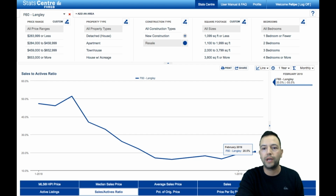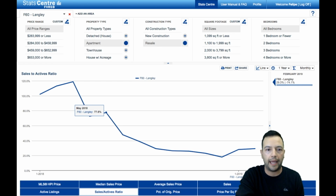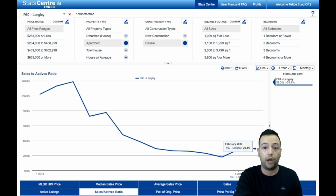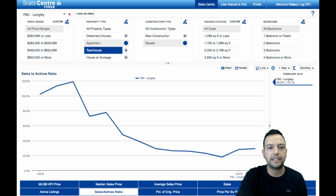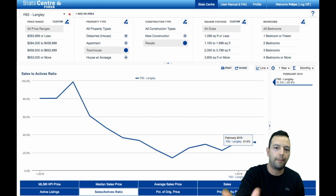All right, so now that I've shown you that, I want to actually find out how apartments are doing in Langley. Okay, so if you own a condo, as you could see through the charts, it is picking up a little bit, and right now, as of February of 2019, it is sitting at 29.3%, which is clearly a seller's market. Okay, so I'm gonna do the same thing for townhouses in Langley, and as you could see, we're sitting at about 31.5%, which is a seller's market.